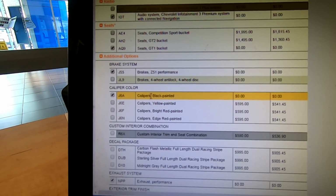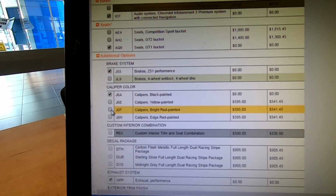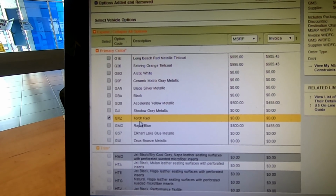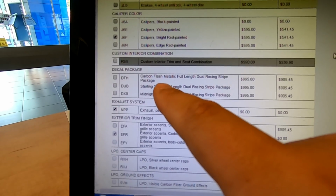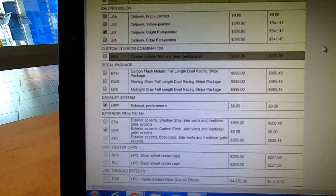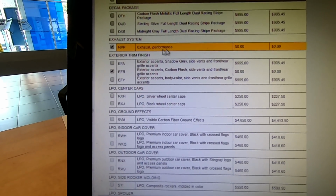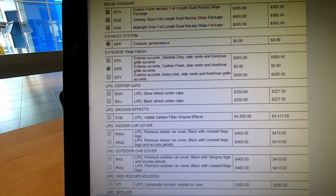Now here we have the black painted calipers as your standard option. Of course, we're going to do the bright red painted calipers. We can't have the red and black theme without red calipers. Here we have some decals, some racing stripes. I don't do those, so we're going to skip that part. Obviously, we get the performance exhaust with the Z51 package. That's already checked. We're good there.